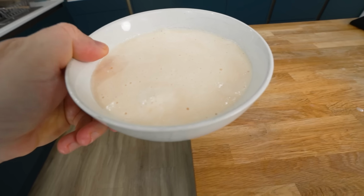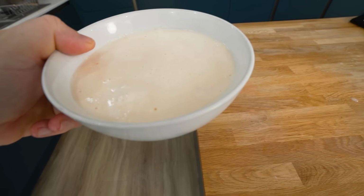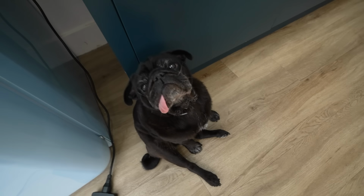I mean, it is quite foamy, isn't it? It looks like a Guinness. You look after that for me, all right?